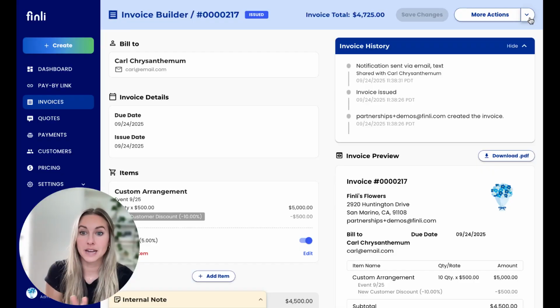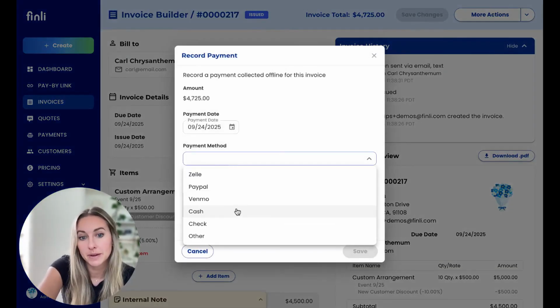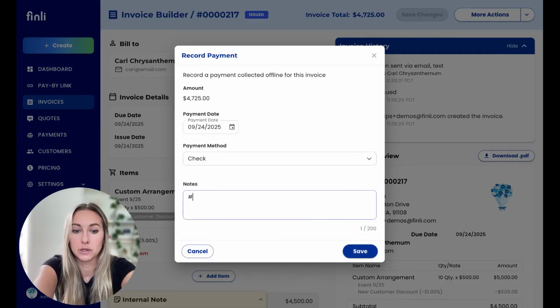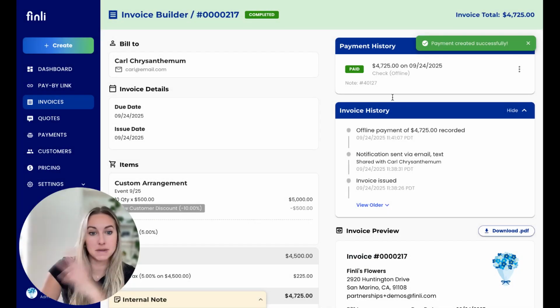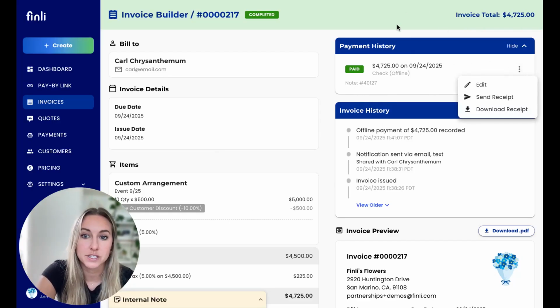If for whatever reason I do want to collect payment outside of Finli, maybe I provided this service in person or Carl dropped off a check, I can go ahead and record an offline payment and I'll say that he paid through check. I can include the number here and go ahead and save that offline payment. And then again, the receipt will be immediately sent to Carl. This invoice then moves to completed and I can see this payment history up here on the top right-hand side.